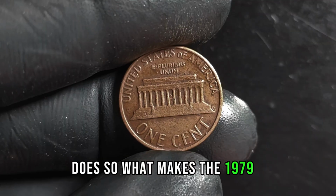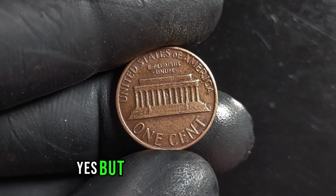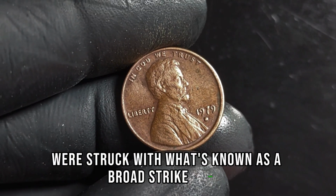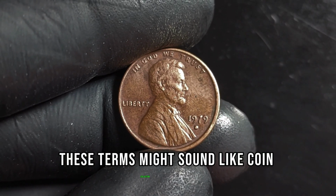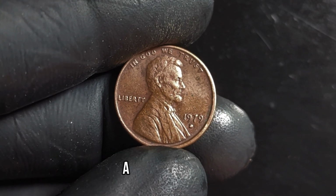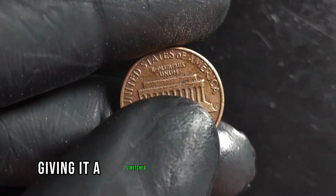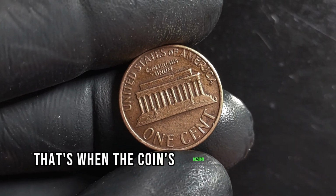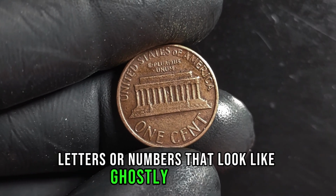So what makes the 1979 D Lincoln penny such a valuable coin? The answer lies in the mint mark, yes, but it's deeper than that. Some of these pennies were struck with what's known as a broad strike error, others with a double die obverse. These terms might sound like coin collector jargon, but they're the DNA of wealth in the numismatic world. A broad strike means the coin wasn't properly centered in the press, giving it a stretched, strange appearance. A double die obverse? That's when the coin's design was stamped twice. Overlapping images, letters, or numbers that look like ghostly shadows.